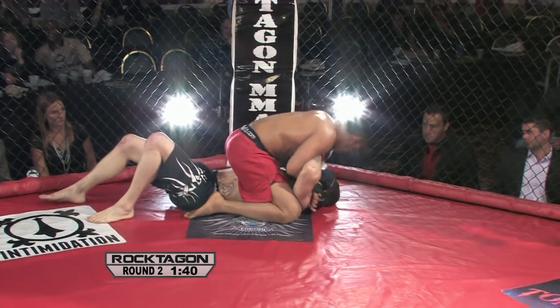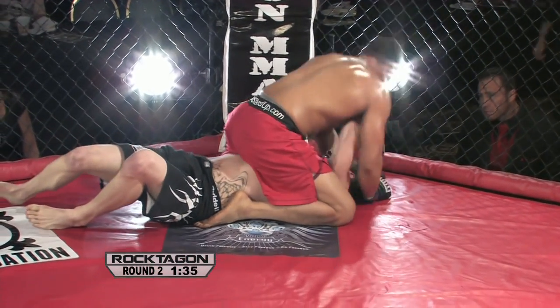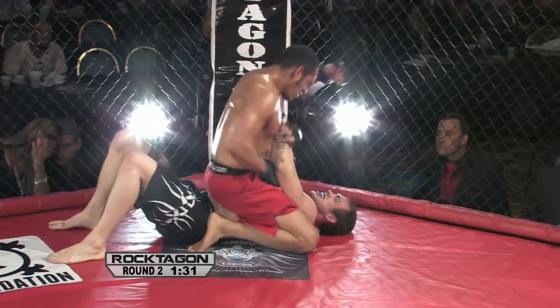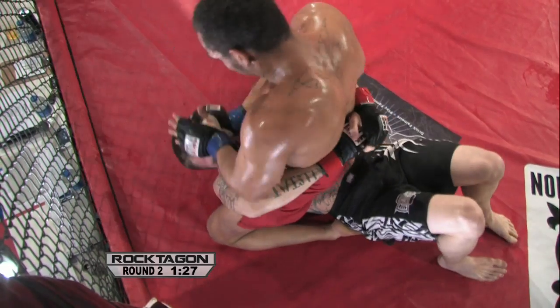Here we go, Saldana trying to go back to work on the head of Brett Kesler. Once again, Kesler's MMA debut. Saldana trying to improve to 3-0 in his amateur career. He cocks back that right hand and hits him with a left. Yeah, another left there. Hammer fist, and slow and steady wins the race right now.